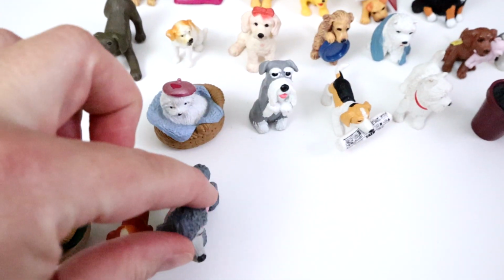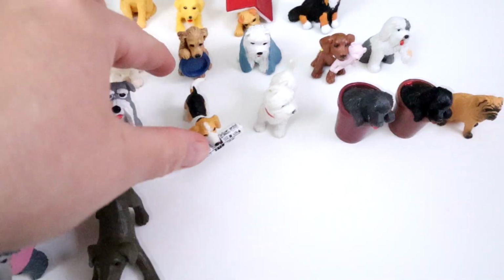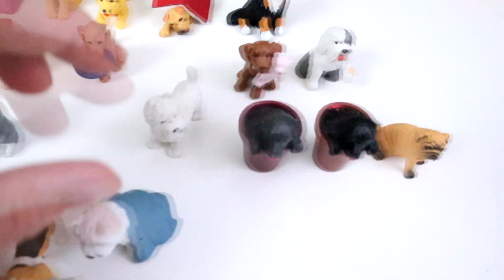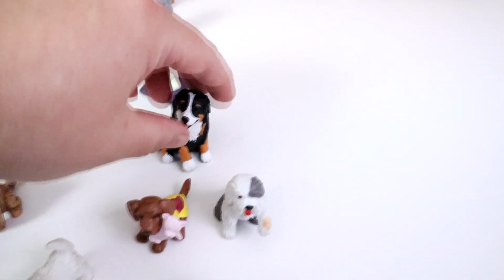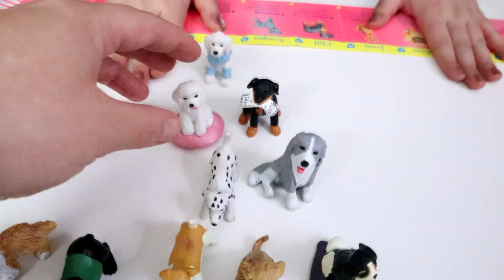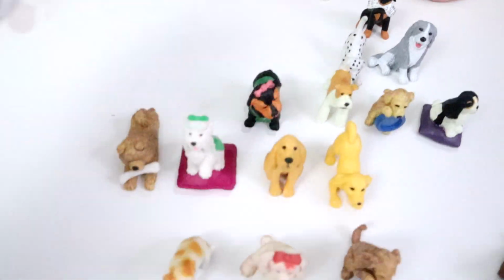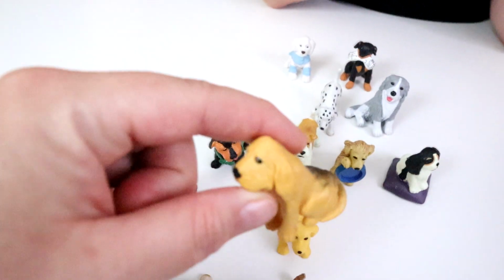Zany, Suzanne, this one was Colossus, Dice, Alfie, Volcano right here. This was my original Volcano. I'm not sure how I got a duplicate Volcano. This one is Law, Big Boy. And then we have Drake back here. I played with Drake a lot. Blair. Meredith. This one is Destro.